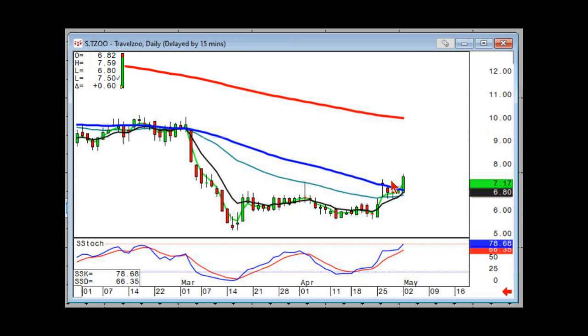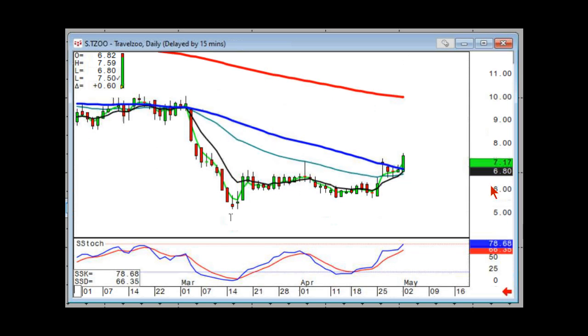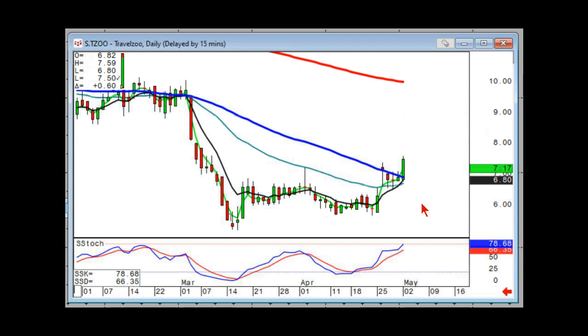Tizu. That's a very nice chart. There's your J-hook pattern supporting right at the 50. There's your gap to fill up here, at least getting you in the right direction. There's your next likely target. Good chart.